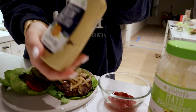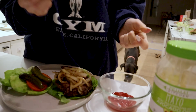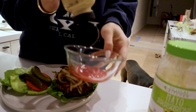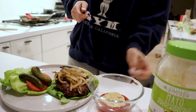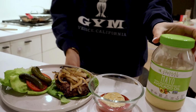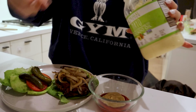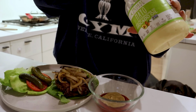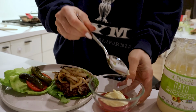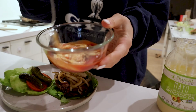Then Primal Kitchen Dijon mustard, organic. I like this brand for condiments because they keep it pretty simple. No sweetener or anything like that, which we don't need. And then we're doing the avocado oil mayonnaise. So we're avoiding any canola or anything like that, which is gonna cause inflammation in the body, which is not what we want. We wanna be deflamed.